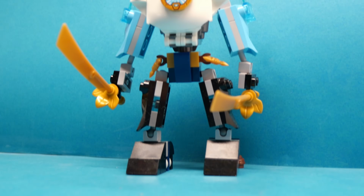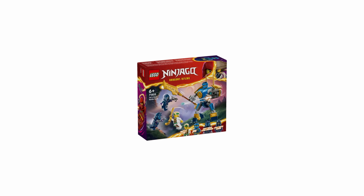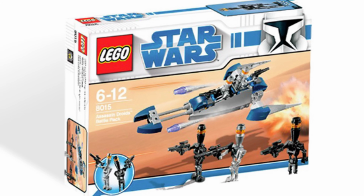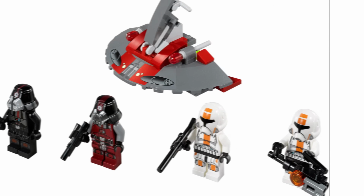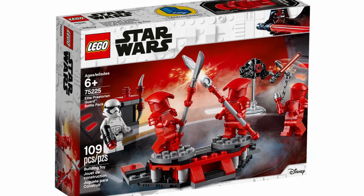Coming in at number 10, we have Zane's Battlesuit Mech. In January last year, Ninjago fans were hit with an absolutely game-changing set, Jay's Mech Battle Pack. Battle Packs have been the source of many debates, fights, and likely deaths among the Star Wars community, but the whole Battle Pack concept has never really branched outside of LEGO Star Wars until recently.